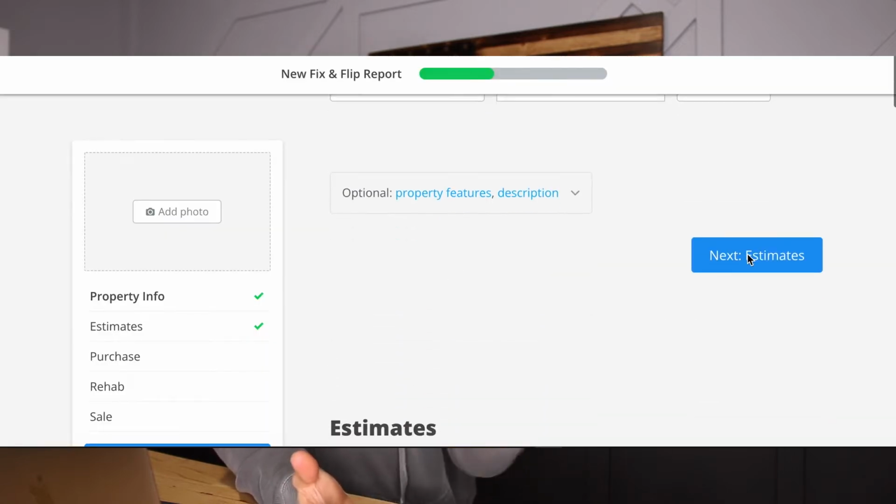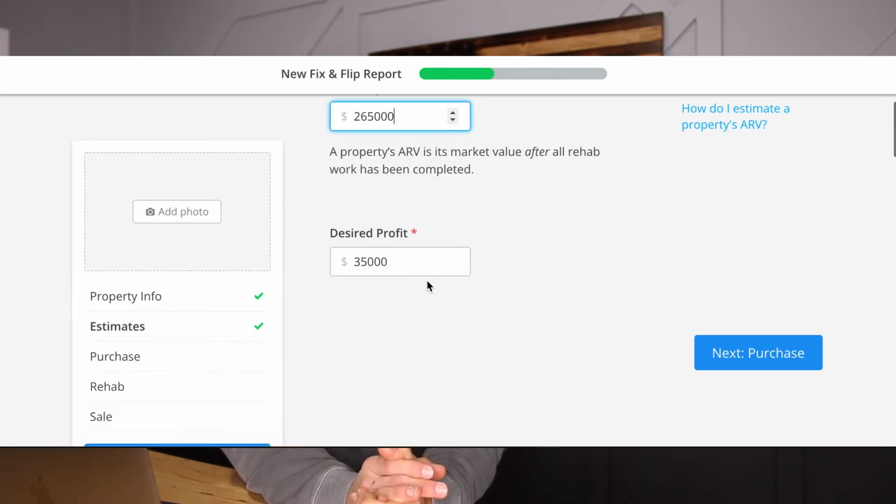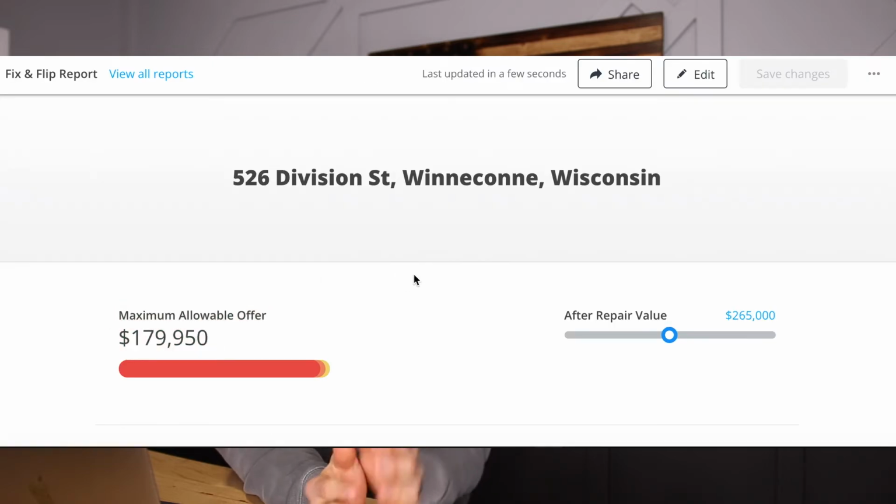So if a hard money lender tells you that your deal, your after repair value, is too high or your rehab estimates are light, I would probably take their word of advice. So all in all, hard money lenders will validate your deal, validate your rehab estimates, and make sure that you're buying a good deal. And with that, you can be assured that you're not overpaying for something or getting yourself in a bad situation.